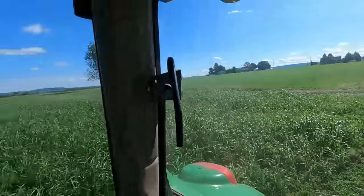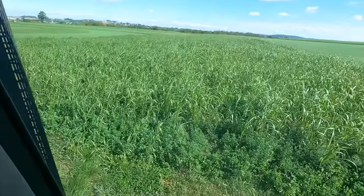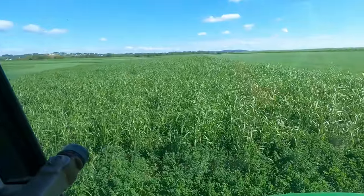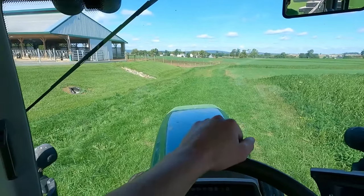Got the mower ready to go. So this is fifth cutting alfalfa, and we have this sorghum that we interseeded into it, so it looks kind of grassy. It's good to see that stuff come up now. We got some rain. Try to get this waterway mowed too, as long as it's not too muddy in there.